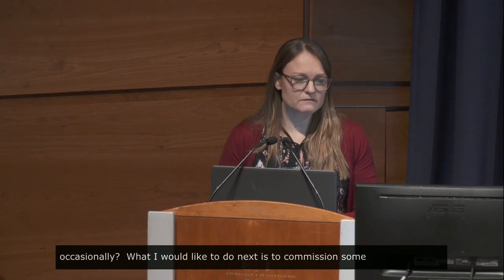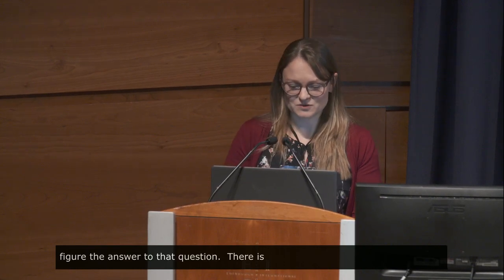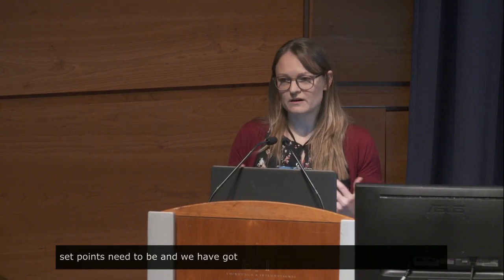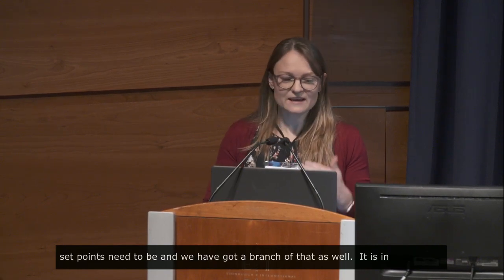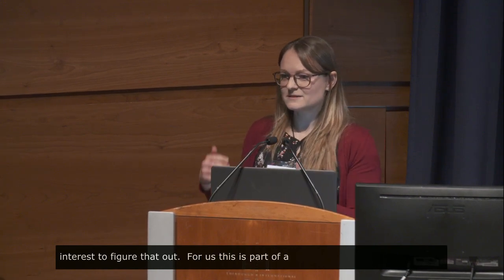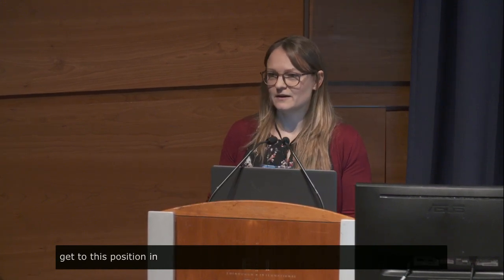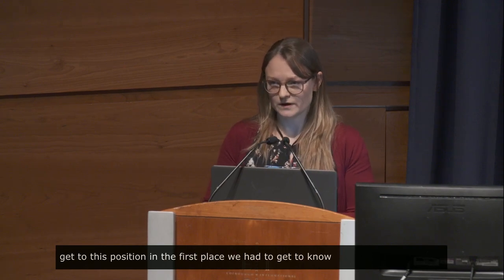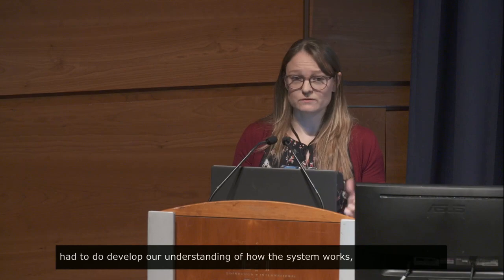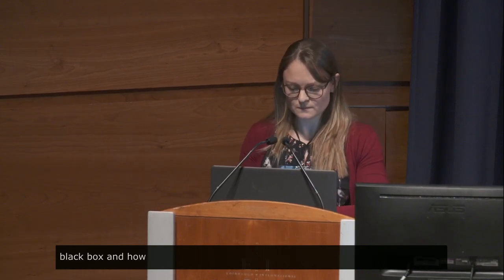So there is some really good work going on around challenging what set points need to be, and we've got a branch of that as well. Obviously, it's in our interest to figure that out. But for us, this is part of a multi-pronged approach. To even get to this position in the first place, we had to get to know our system. We had to develop that understanding of how the system works, what's inside that black box, and how each component affected all of the other things that was going on.